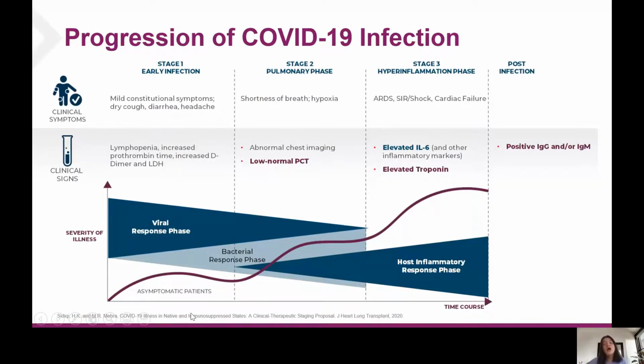This is a standard chart that shows progression of COVID-19 infection. In the early stages of infection, patient may come in with a dry cough, diarrhea, and headache. You may see lymphopenia, increased thrombin time, increased D-dimer and lactate. And this is the initial viral response phase. In this initial phase, you may see some elevation of IgM as an early serology marker. As the patient progresses into the pulmonary phase, they start to experience shortness of breath and hypoxia. And clinically, you may see abnormal chest imaging or low to normal PCT levels.